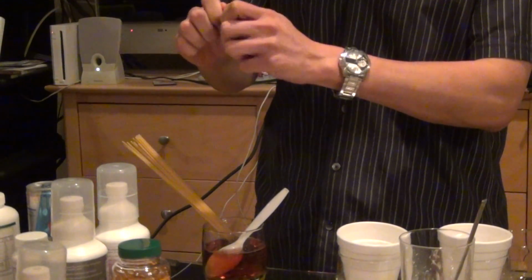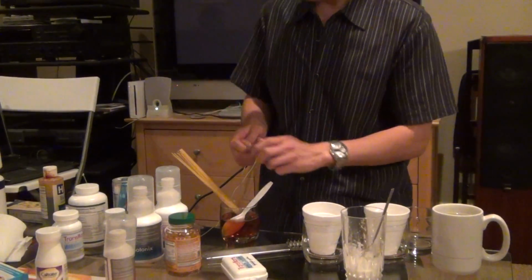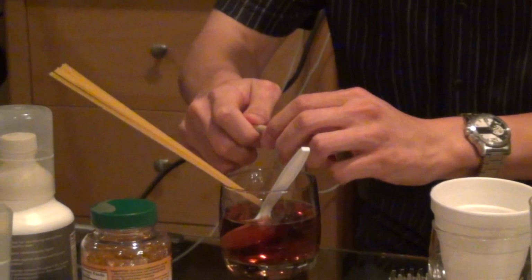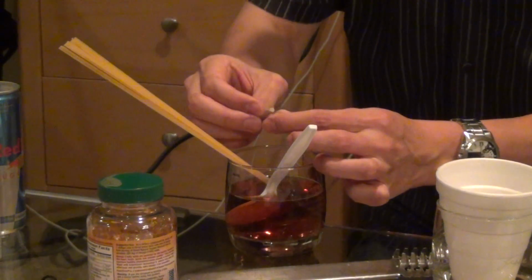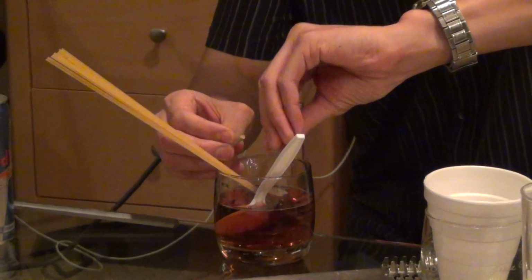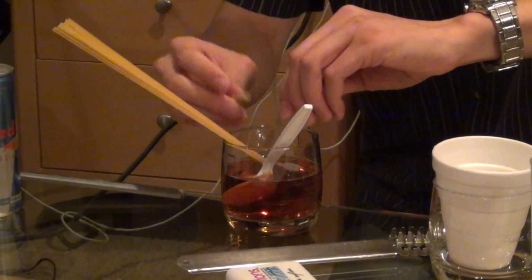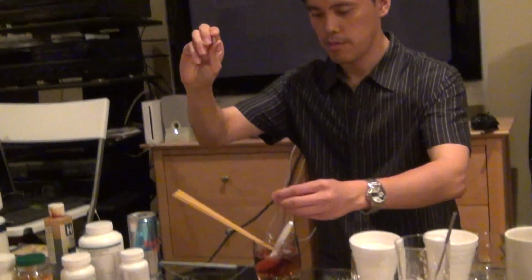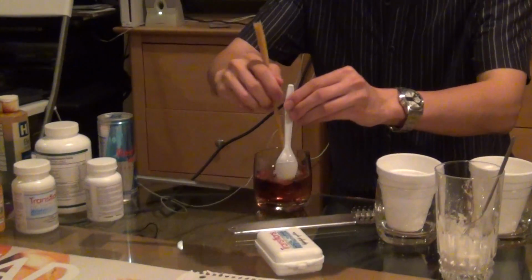So I'm going to break this apart. This here is a mix of vitamin E and selenium and some herbal antioxidants. Just so you know, I've only used half of it. The rest is still here. Put this other half here. I'm going to mix it up some more.